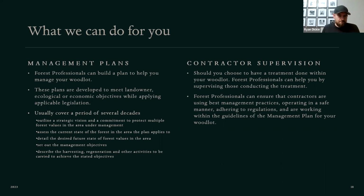It's not a document that as soon as it's handed over to the landowner, it's just there for 10 years. It should be a living, breathing thing, especially if it's a forester or forest tech that you're going to work with over the whole 10-year period that you have the lot. There's always reasons to add on to any of those.